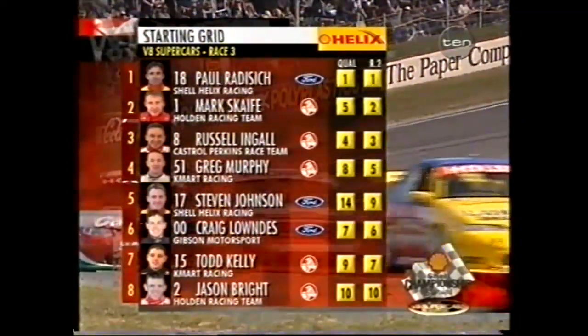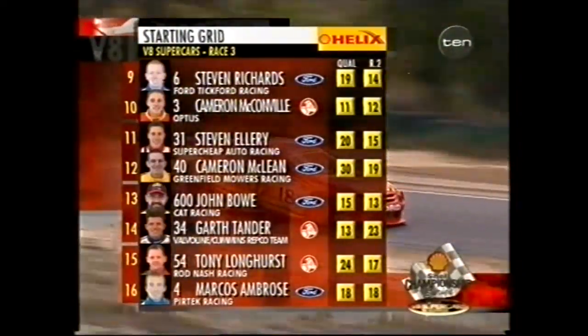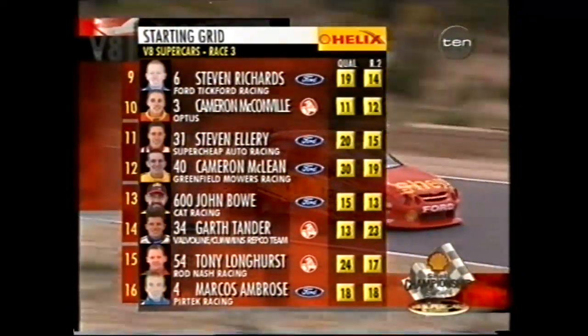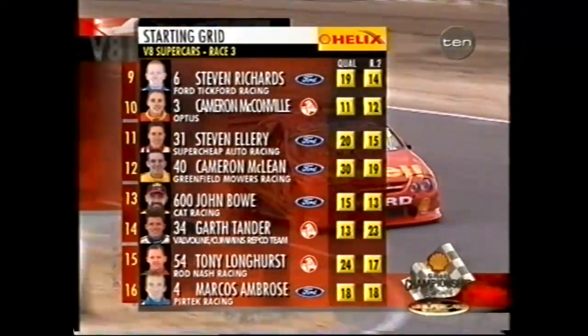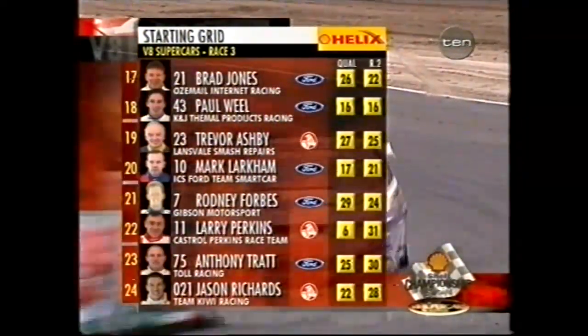Todd Kelly and Jason Bright continuing to make his late charge. Then Stephen Richards for FTR. Cameron McConville, a good run so far in the Optus entry. Stephen Ellery, Cameron McLean, John Bow, Garth Panda. Been a tough one for the local lad.